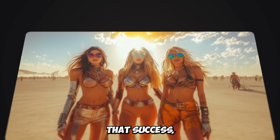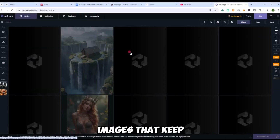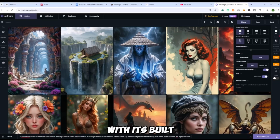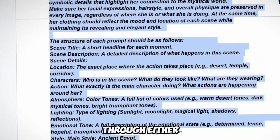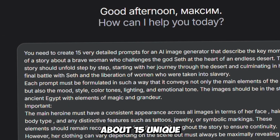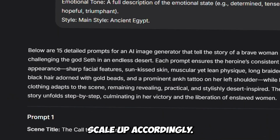So to replicate that success, we're going to generate a batch of cinematic-style images that keep people glued to the screen. We'll use a tool called CG Dream, which makes things super easy with its built-in filters. Copy the second image prompt from the PDF and run it through either ChatGPT or Grok AI. Both work. For a 1-minute video, you'll want about 15 unique image prompts. If your video is longer, scale up accordingly.